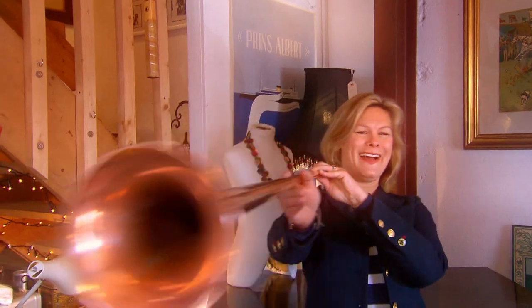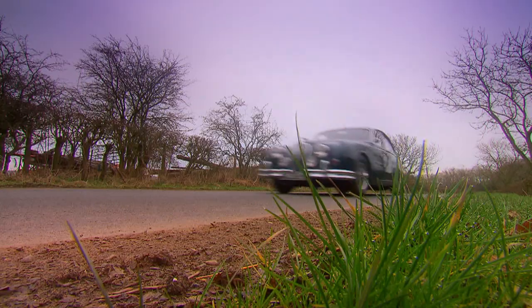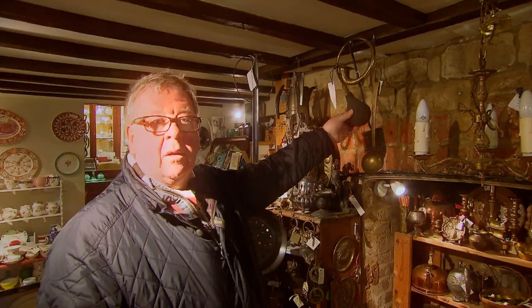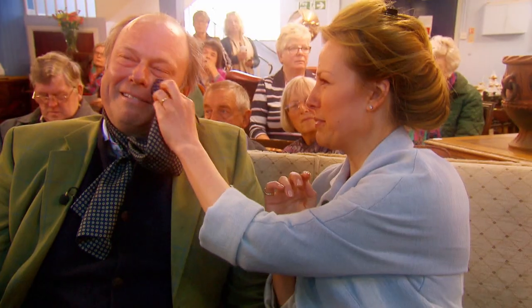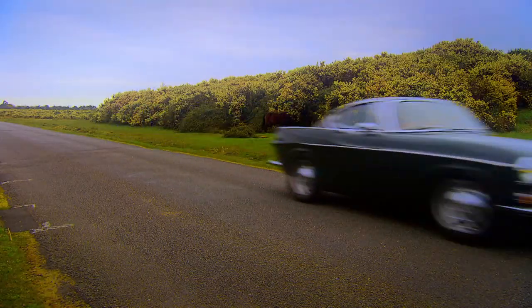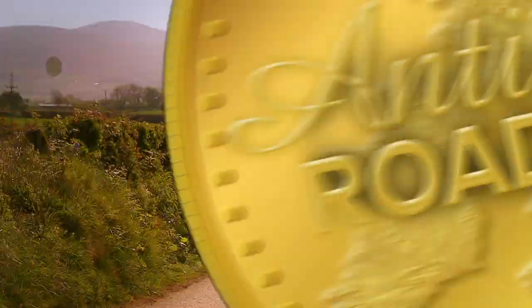It's the nation's favourite antiques experts. With £200 each, a classic car and a Gold Scar, Britain for antiques. The aim? To make the biggest profit at auction, but it's no mean feat. There'll be worthy winners and valiant losers. So, will it be the high road to glory or the slow road to disaster? Pull out the ignition! This is the Antiques Road Trip.